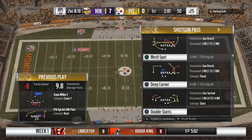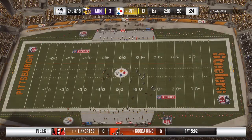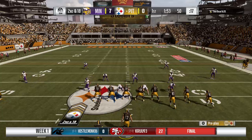Excellent pressure up front. Nowhere to go with the football. Down he goes. So that complicates things a bit here. 18 yards to go now on second down.